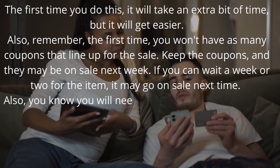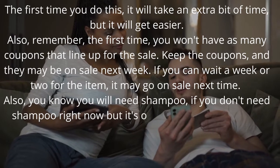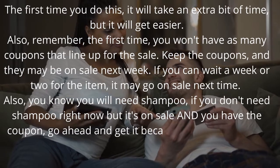Also, you will need shampoo. If you don't need shampoo right now but it's on sale and you have the coupon, go ahead and get it because it might not be on sale when you need it.